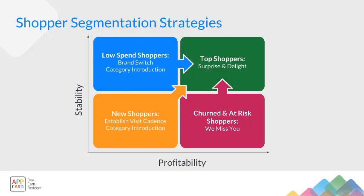So target low value, high frequency shoppers with campaigns to introduce them to higher margin items, or if they're buying online, let's bring them in the store and get more share of wallet by introducing new categories and items. You can use AppCards reports to identify items also being purchased together, and this will help you to introduce new items to each shopper that maybe they wouldn't have picked out themselves but seem popular within your customer base. Think about those customers that bought A also bought B recommendation that you often see online.